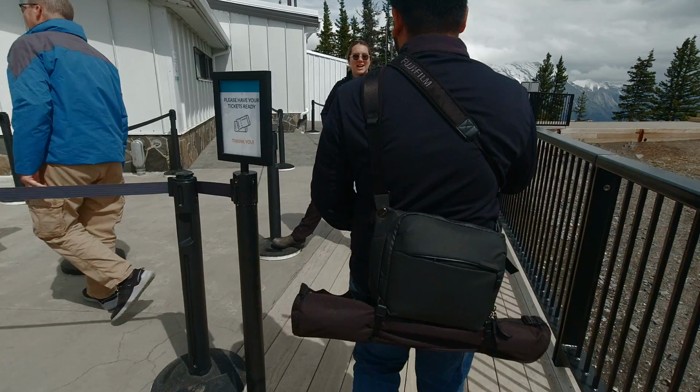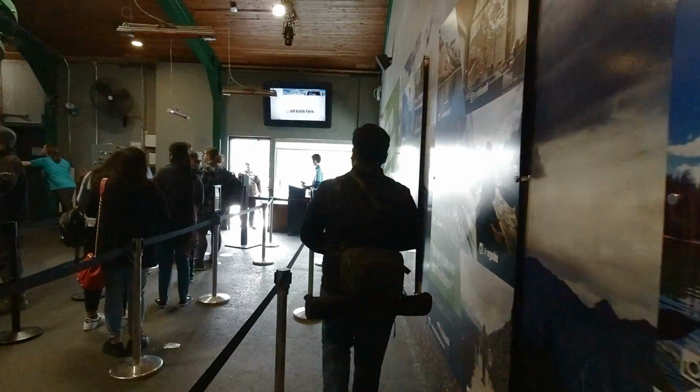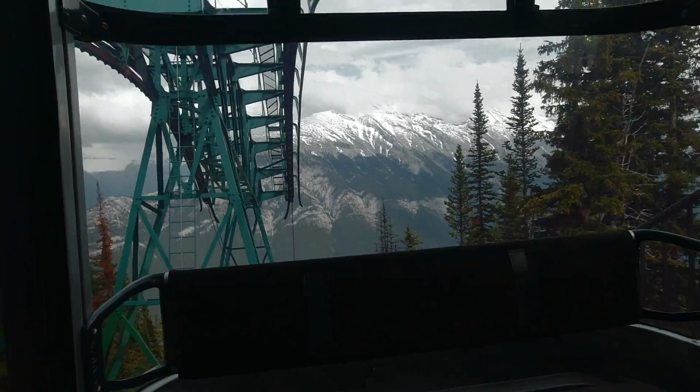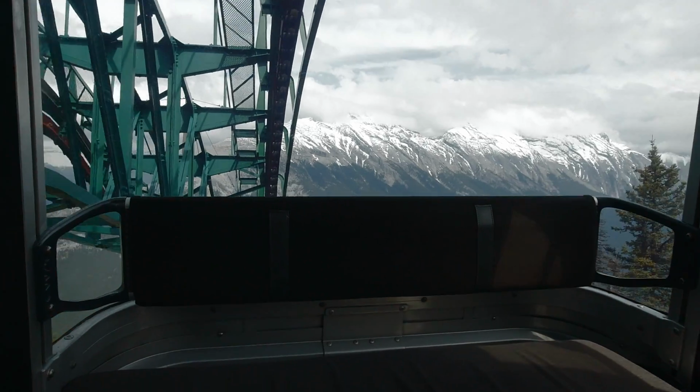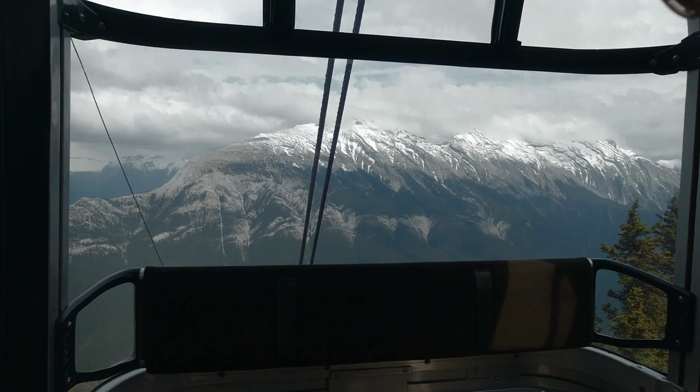It was time for us to head back, so we went back to the first level of the Bow Summit building, and this is where you would get the gondola back down. It's so fast! Oh my god, oh my god, oh my god!